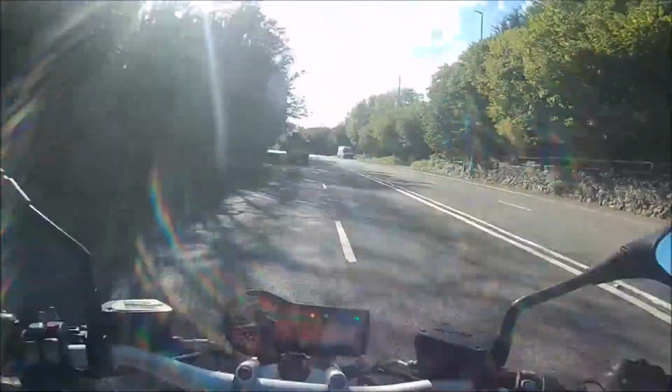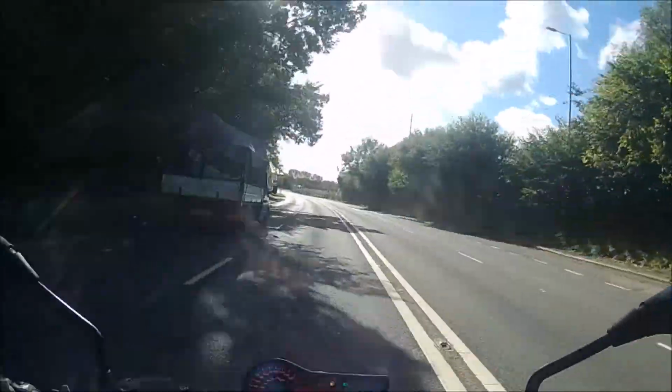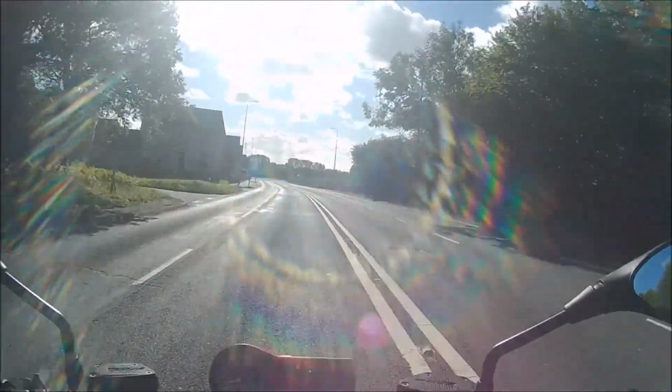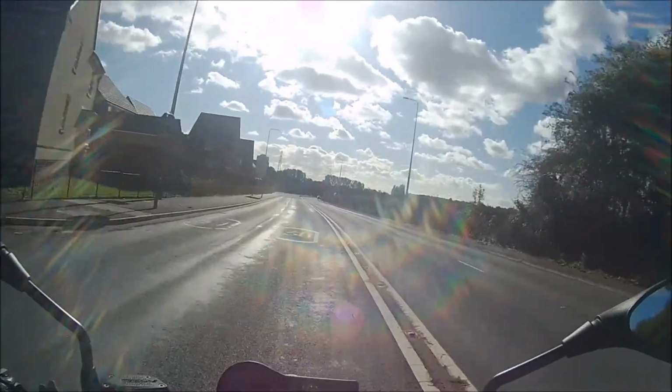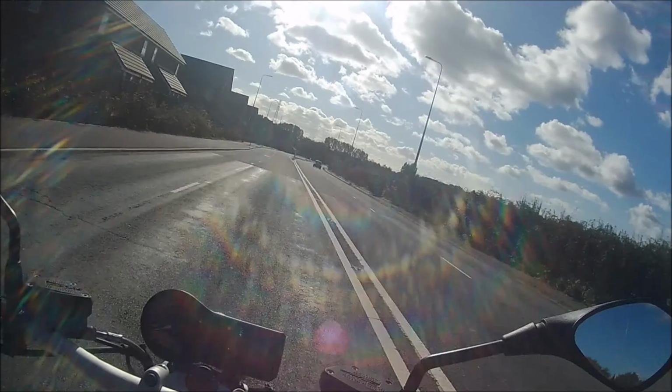Obviously it changes depending on who you are, your height and everything. Well, yeah, I get used to them, I'm happy with them as they are. As far as putting my feet down, I'm almost flat-footed on the floor. I believe it's a 31-inch seat height, officially.